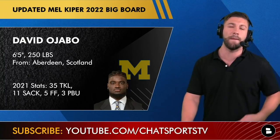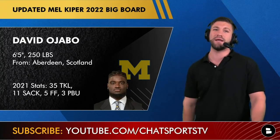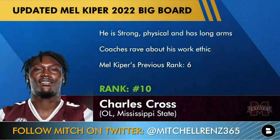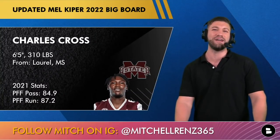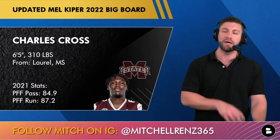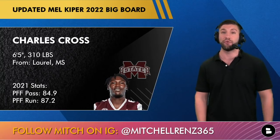Now remember, this is the updated version of Mel Kiper's brand new big board. These aren't my rankings. And coming in at number 10, I got Charles Cross. This dude is strong, physical, and has really long arms. One of the things that I love, coaches rave about his work ethic, and it's definitely something that I think is important. You want somebody that can work, come into the NFL, and hopefully that's not how they're going to bust. Now, his pass grade, according to PFF, is an 84.9 overall grade. His PFF run grade is coming in at 87.2. Charles Cross, 6'5", 310 pounds.